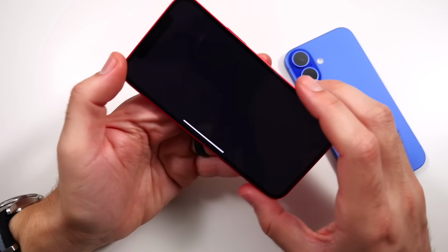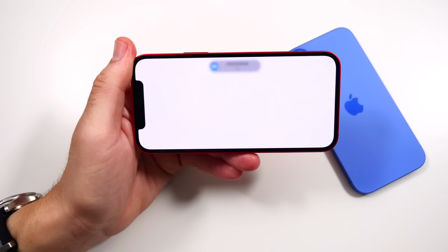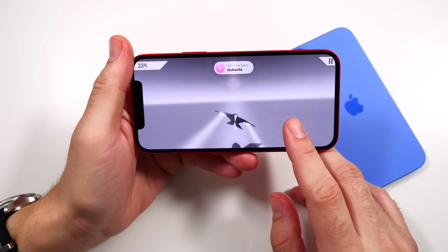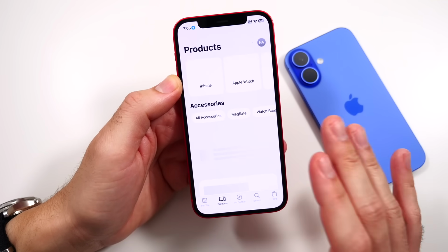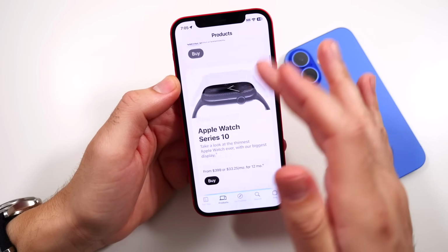We'll go to RTS, Race to Sun, and you'll see right here as we get into the game, this is just fine. But I would still call the iPhone 12 probably more of a basic use phone, because as you start flipping back through these applications, they probably are going to not load quite as well. And you can see the Apple Store taking a little bit of a second to load, as they do have a lot of content on here.